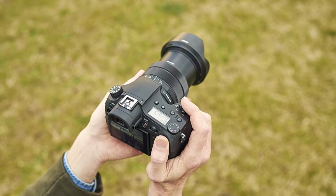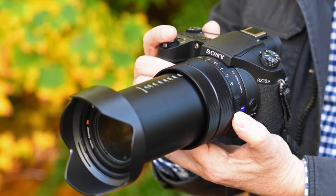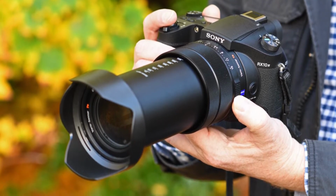If your camera doesn't have the reach to catch the subjects you like to shoot, think nesting birds, airplanes, or the moon's craters, a super zoom may be the solution.